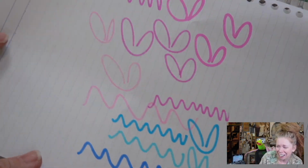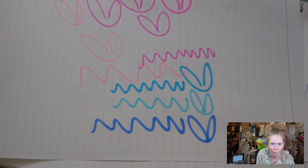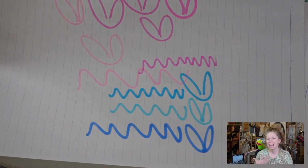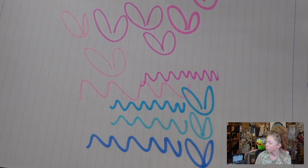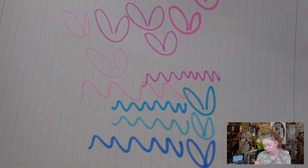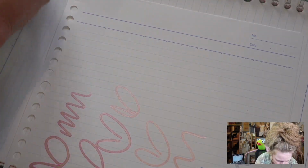I mean, it does look really cool when you flip it around in a notebook or whatever, and you can be like, oh, look at all my writing. Of course, that kind of only allows you to use one side of a sheet of paper, which I usually don't like to do. I usually like to use front and back, but it looks pretty. It looks neat. Now let's do greens.